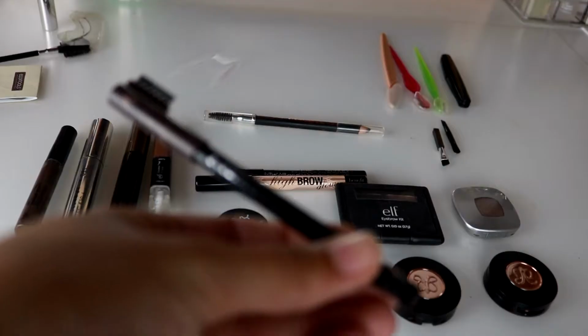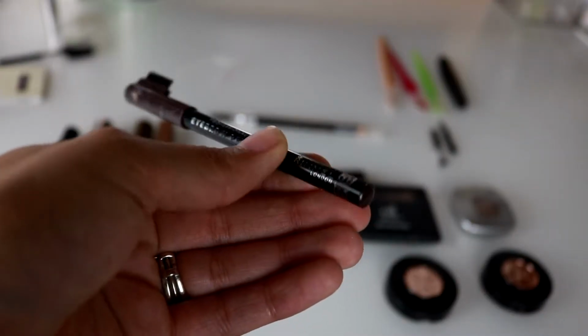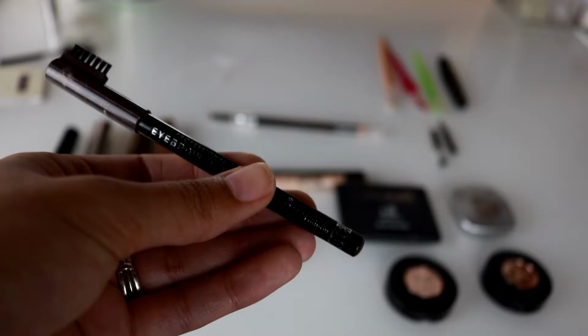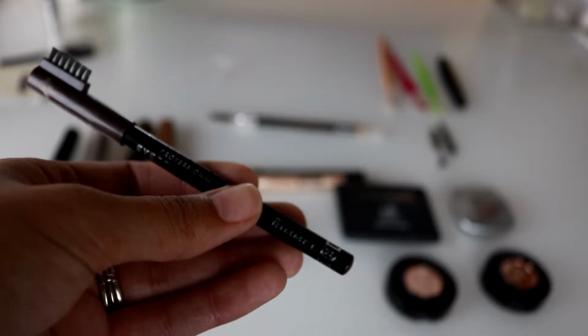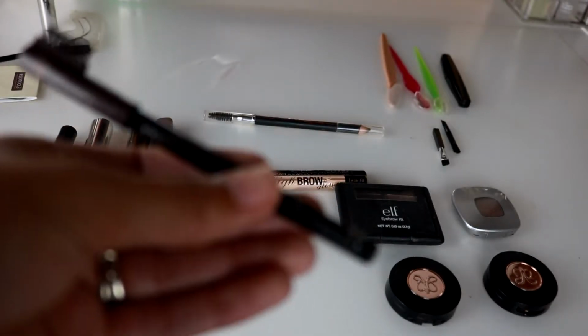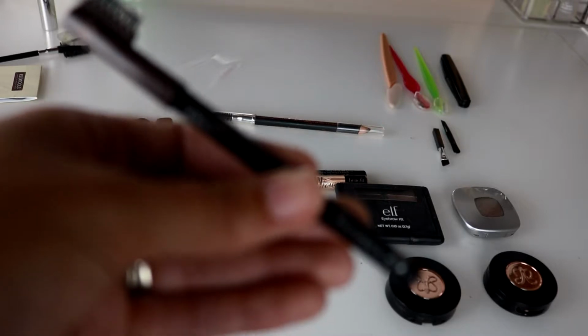This is an eyebrow brush. I'm trying to figure out where it is from. Oh, it's from Rimmel London. And this was just okay. It wasn't great. I didn't love it, but I got the job done when I needed it to. But I'm at a point now where I don't need it. I found the kind of brow pencils that I like, so I'm just going to pass this on to somebody who might possibly use it.